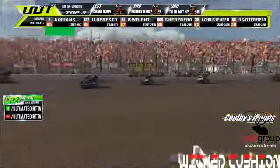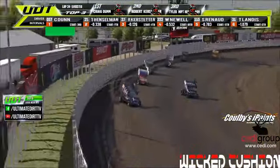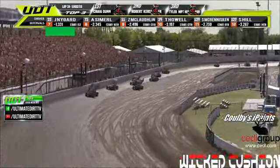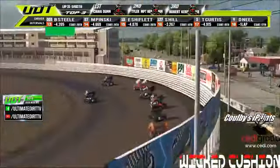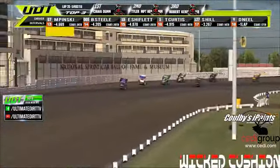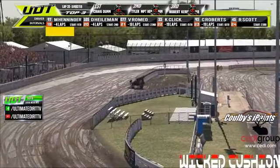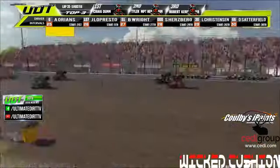Kirsten back to position number 3. He's made a few mistakes and now going to throw the big bonsai slide job into turns 3 and 4. Is he? No. He keeps it on the bottom side of the racetrack. Craig Dunn, your race leader. Tyler Henselman up to position number 2, Weston Newell in 3rd, and we've got the caution out on the racetrack. We got the 127, unfortunately, of Stephen Hill.